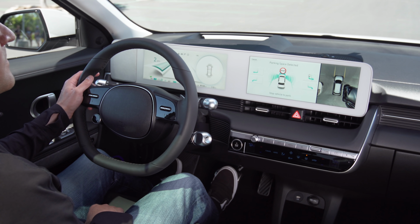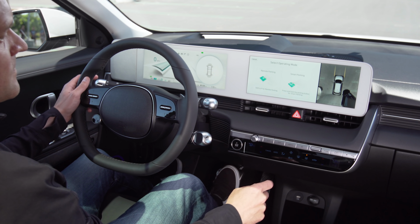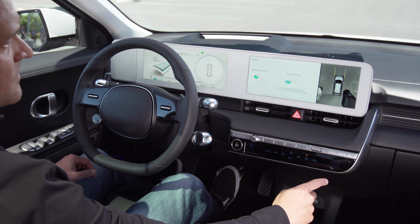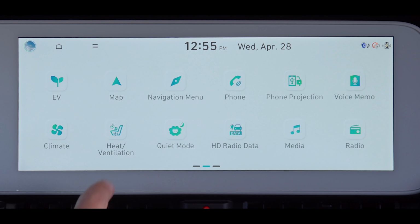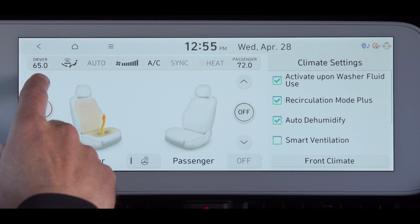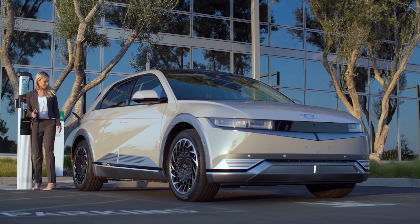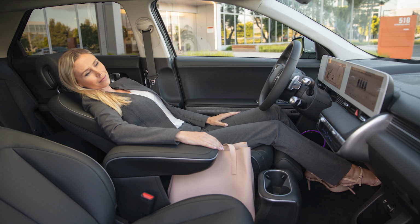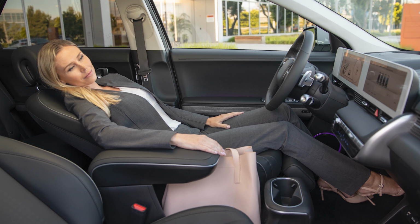The instrument cluster and infotainment screens are both 12-inch units sitting next to each other, and they can be configured to suit your needs. Additionally, Apple CarPlay and Android Auto both come standard, and you can pair two devices at a time if you need to. One could be for calls, while the other could be making the music choices. If you need to stop at a charging station, the driver's seat can recline and a footrest can extend so you can truly relax while you wait to juice up the car.